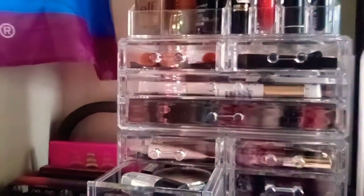We have two Fenty Beauty lipsticks from that Snow collection. This one is Fox Dog. It's like a gray. And then this is No Chill. It's like a little blue. I don't really use these because it's something about that formula that I don't really like.